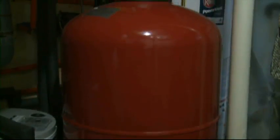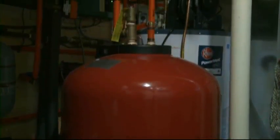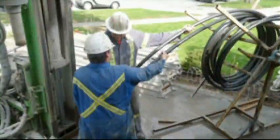We did geothermal as well, which sent a tube 300 feet down in the front driveway, and that basically uses the natural cooling of the earth, which is a constant 10 degrees, to do our air conditioning, our hot water, our space heating, most of our space heating. 80% of the furnace heat will come from there. Radiant floor heating as well.